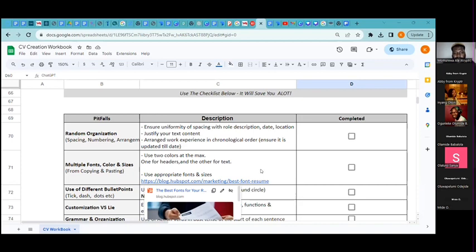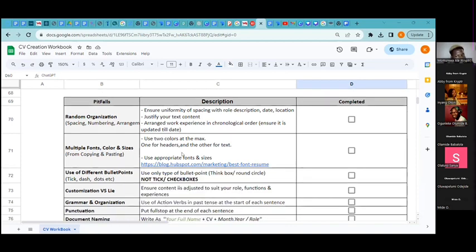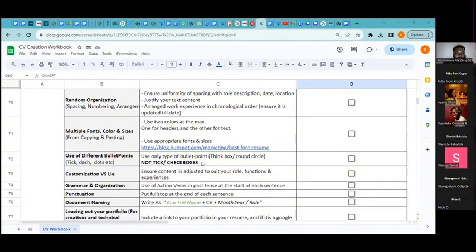That is a lot going on at the same time. So like I said, we will share this workbook. There's a resource here on the best fonts for different types of resumes, for different types of roles. You can look that up after we're done, and hopefully you are able to find what should work for you.